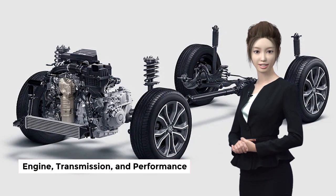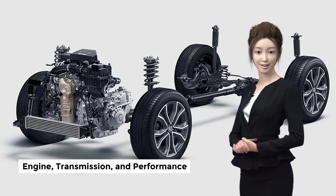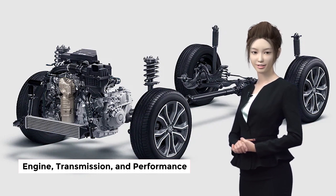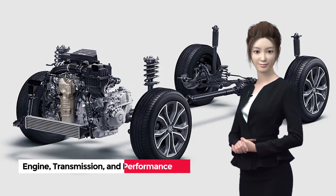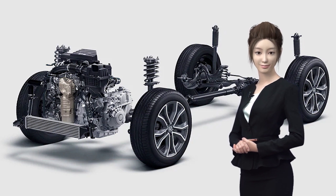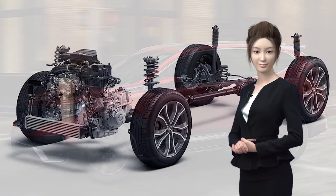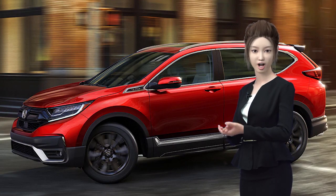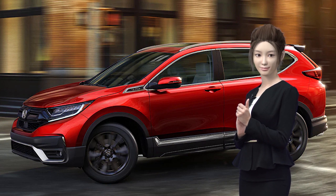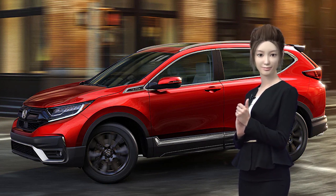Engine, transmission, and performance. Honda did its homework planting its first turbocharged engine, a 1.5-liter unit that makes 190 horsepower, in a CR-V and pairing it with one of the best continuously variable automatic transmissions, CVTs, available, praise we don't give lightly. While most compact crossovers have meager towing limits, the CR-V has one of the lowest at 1,500 pounds.